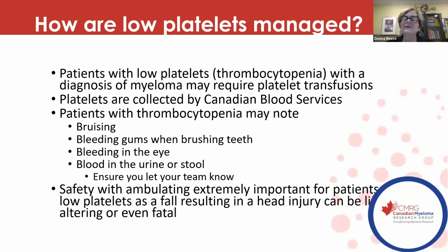And even if the platelets are over 10, it's know your patient and their pattern. If it's Thursday and your patient is needing platelets regularly and the platelets are 12, we're probably going to give platelets to bump them up to get people through the weekend. So there's variability to that. I think if hematologists know anything, they know how to manage low blood counts safely.